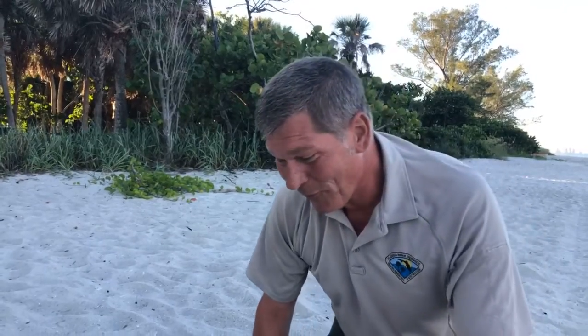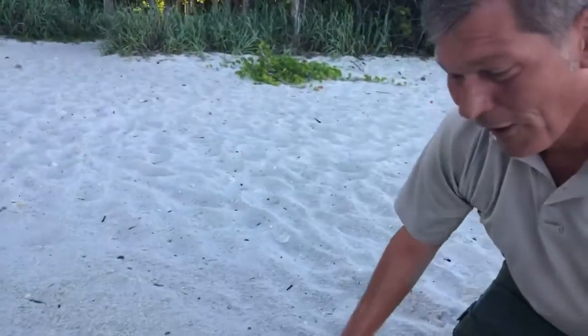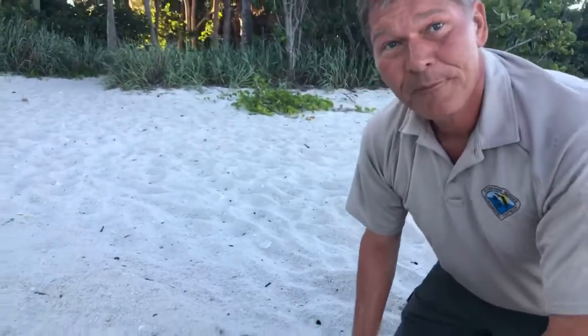We definitely look forward to it. Hopefully this will be a good year, and we'll get a lot of them that hatch. I think we're getting close. The end of the month, I think we're probably going to see our first emerging. I have to check the books for the first date, but I think it's usually about 60 days out after they lay. We had them right at the beginning of May, so we should see hatchlings right around mid to late July.